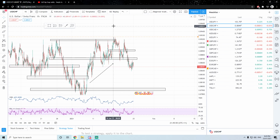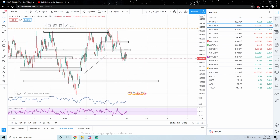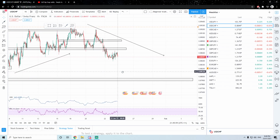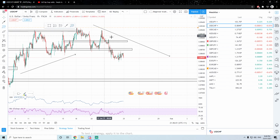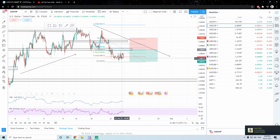So hold on, what was I thinking? Oh yeah, so here I'm just going to put in this little down area here because it's looking like it's coming down. Now we could say that maybe I'll use a fib from this high up here down to this low. We can see that an entry point in between this 0.5 to 0.6 on this key level here would be a decent sell point to enter in there.